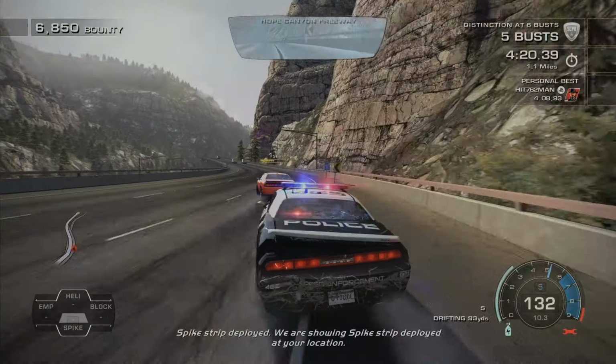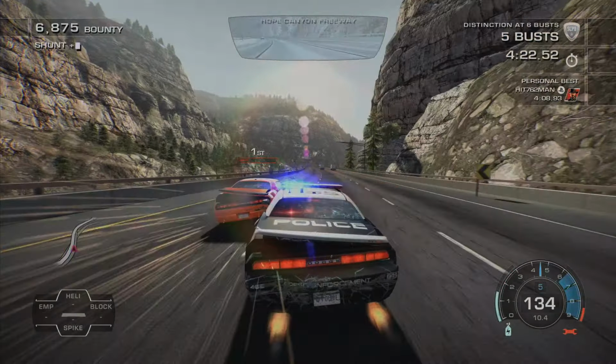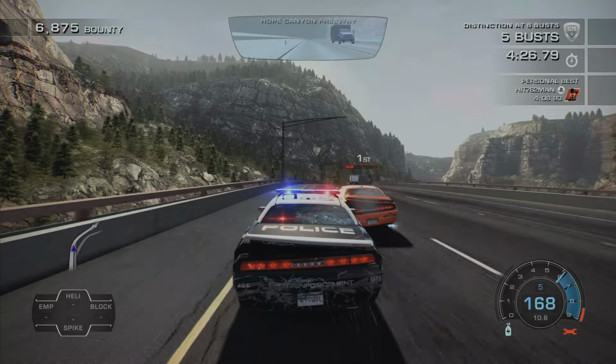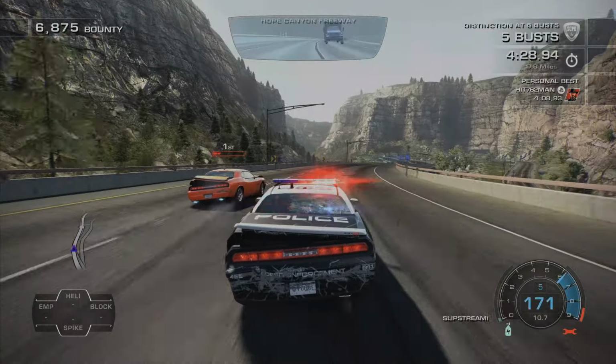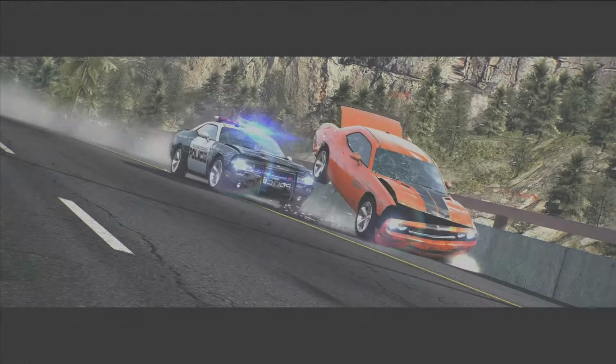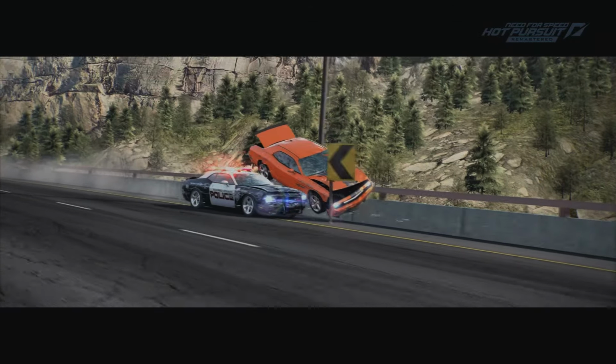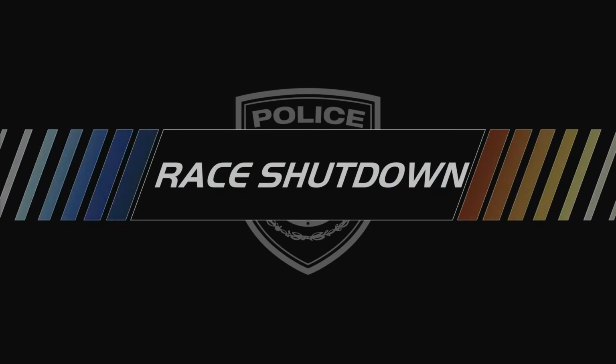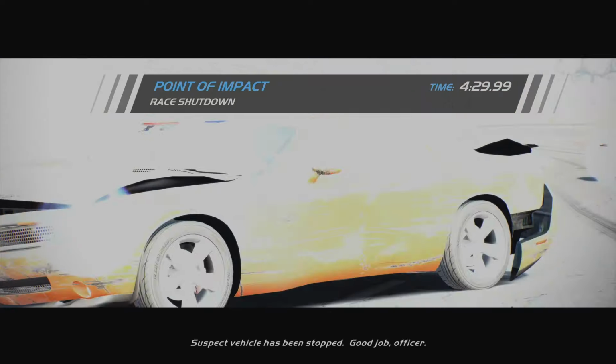We are showing spike strips deployed at your location. I've made contact. Suspect vehicles have been stopped. Good job, officer.